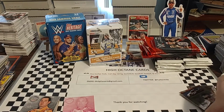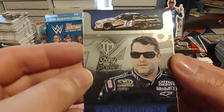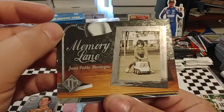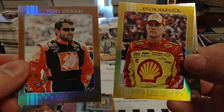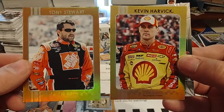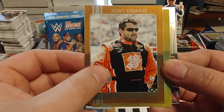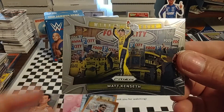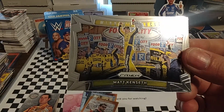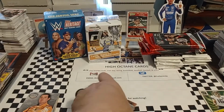And we started off hot. Came out of the box hot and then got ice cold real quick, but that happens. But the Smooth Operator Tony Stewart, it's a pretty nice looking insert. Memory Lane, Juan Pablo Montoya, not too bad. Then these 2 Blaster exclusives. I don't know if that would be Target or Walmart or whoever, but those would have been cello packed together inside the Blaster box. And then another one of these Winner's Circle, Matt Kenseth. Had Mark Martin on the brain for some reason.